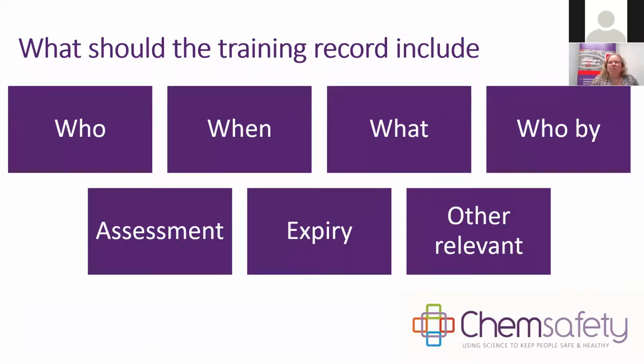So your training records should include who attended the training, when the training was and where if applicable, what the training covered, and that needs to be, in order to establish whether or not the elements required have been met, that what the course summary or syllabus sometimes needs to be quite detailed.